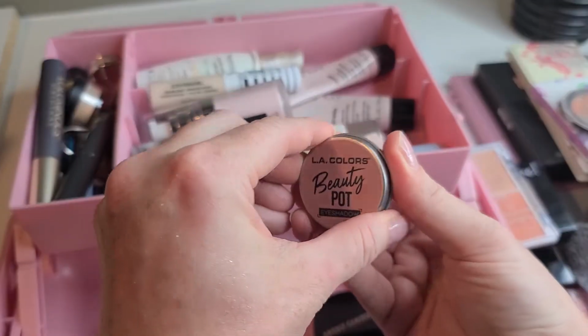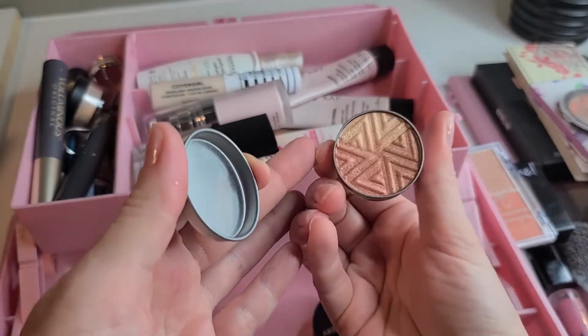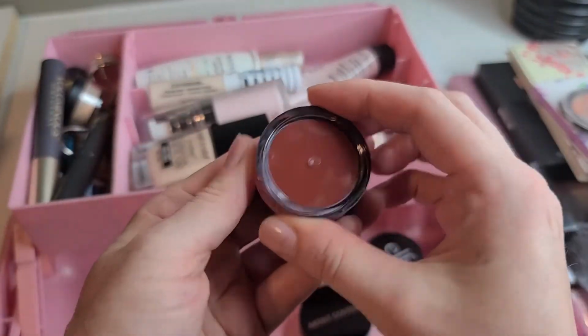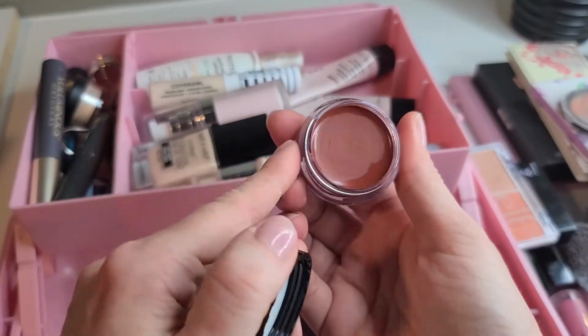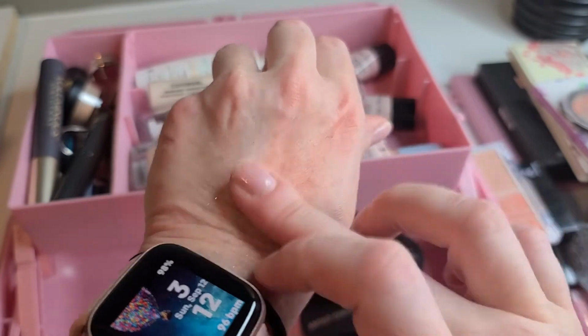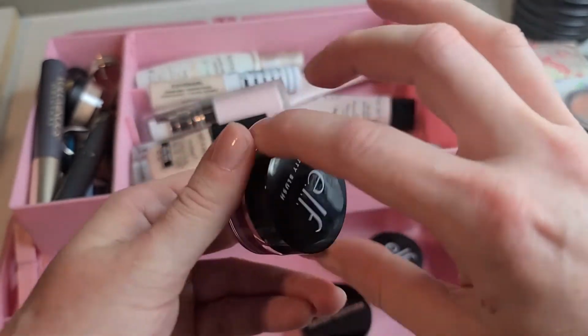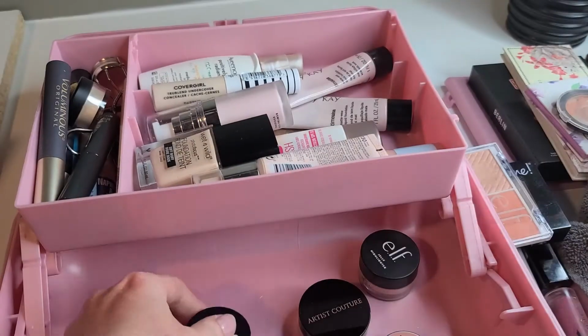This little trio is from LA Colors, and I got it at the Dollar Tree. It's just really pretty shades of gold, and they're nice to just throw all over the lid. The e.l.f. Putty Blush in the shade Bali, I believe. This is a lot darker in the pan than what it shows up on the skin. So it's a little intimidating when you look at it in the pan, but once you put it on the cheeks, it blends out. You can almost blend it out to like nothing, and it just feels like silk on the skin. So it is really, really pretty, but I imagine it's probably going to take me forever and a day to actually use that product up.